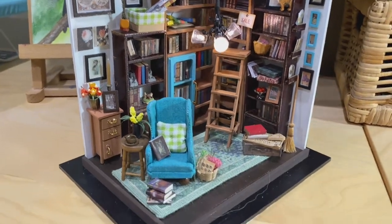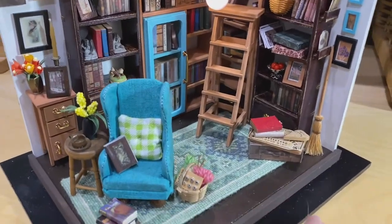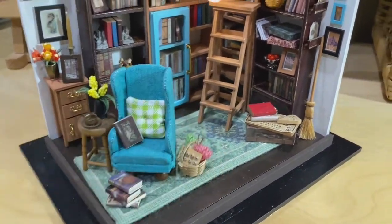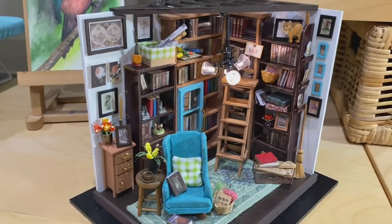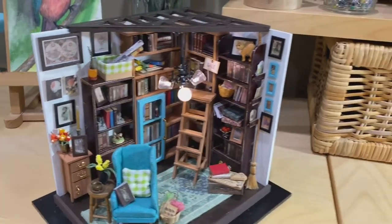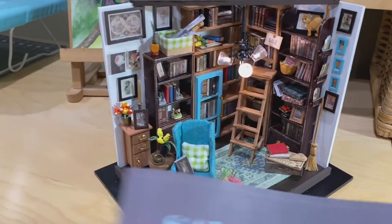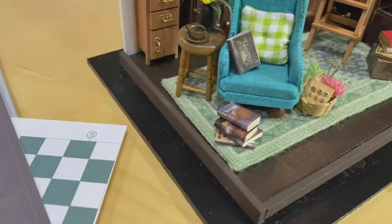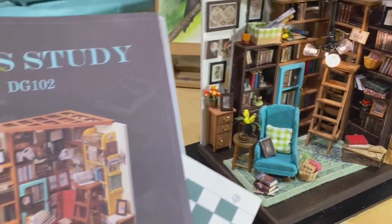Loving how it's looking. Obviously the rug, I forgot to say that. I'm gonna be pulling dog hairs off this till the day I die. But what do you think? It is a lot different from what they intended it to look like, but that's just how I roll. I change things. So yeah, that's supposed to be the floor. I painted the wood instead.